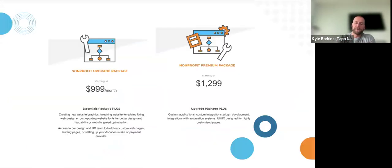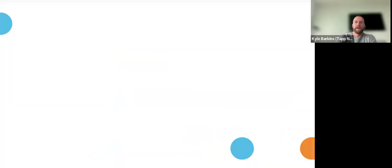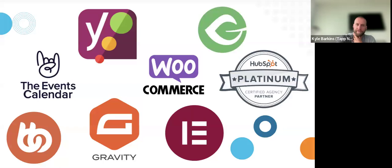We also have additional packages, like an upgrade package and then a premium package, that offer additional services on top of the basic package. We are going to go through the systems that we cover for those services. So, full transparency, we won't work on just any website. Our preferred content management system is WordPress. We can support that, we can host that, and we can also make a lot of updates and changes to that. We also have a number of agency or enterprise licenses to offer plugins and plugin support on that system.